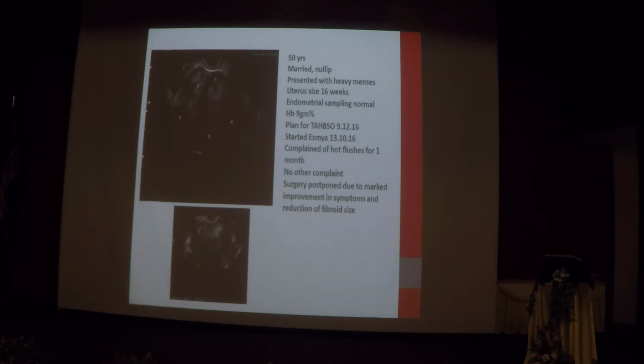So she started on Esmya in October 2016, and she complained of hot flushes for about 1 month. But when we checked her estradiol level, it was still within the lower limits of normal, but she's 50 years old. After that 1 month, it went off, and she has no other complaints subsequently. So she completed 2 courses, and the fibroid became much smaller.